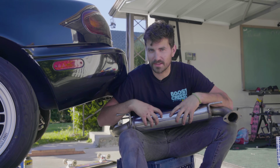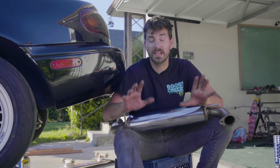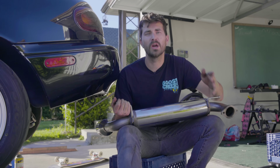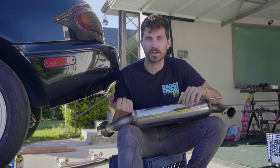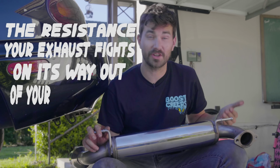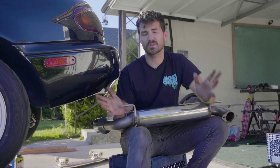Before we finish installing this exhaust, let's take a minute to talk about one of the most enduring myths in all of automotive history: back pressure. The myth is that you need back pressure to make power, or more specifically, low-end torque. And back pressure is the resistance your exhaust fights on its way out of your exhaust pipes. Back pressure is actually counterproductive to making power. You don't want any restriction in your exhaust.